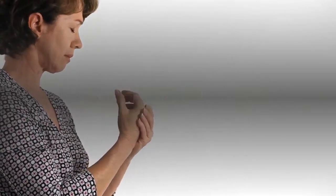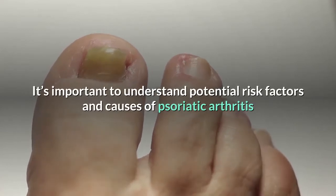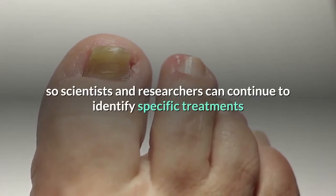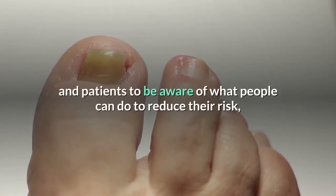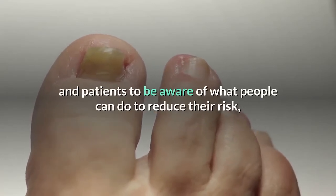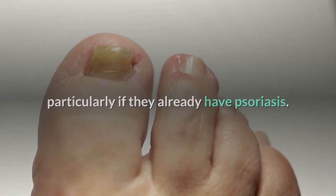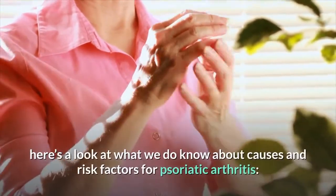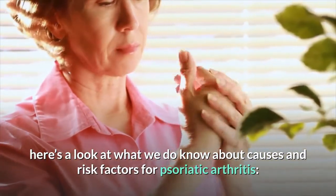It's important to understand potential risk factors and causes of psoriatic arthritis so scientists and researchers can continue to identify specific treatments that work uniquely well for PsA, and for doctors and patients to be aware of what people can do to reduce their risk, particularly if they already have psoriasis. While we don't know for sure what causes psoriatic arthritis, here's a look at what we do know about causes and risk factors for psoriatic arthritis.